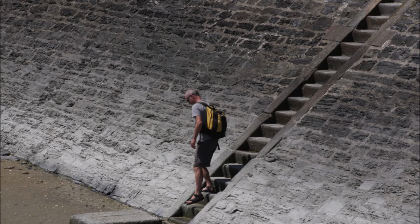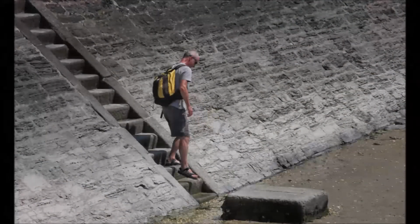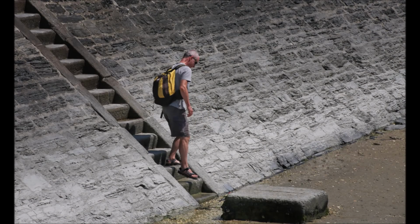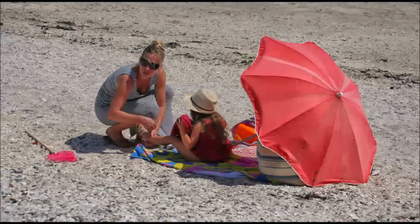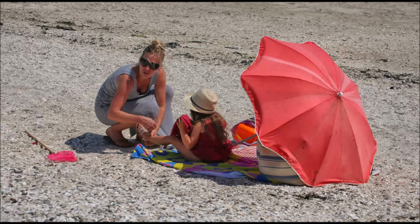Then we go to this one. We read from left to right, so it makes sense that he's walking from left to right. These are just random images I've picked out. Mum putting shoe on a child. A little bit of cropping. Simple bit of lighting so they appear clearer, sharper.